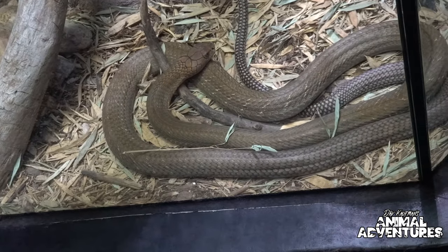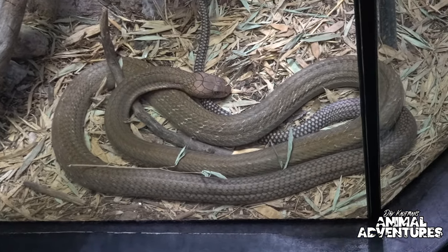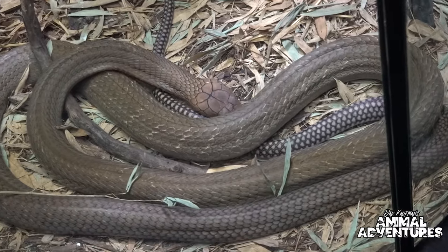We have found the king cobra. And that's exactly what you wanted to see here, isn't it? It is. Let us see this beautiful Ophiophagus hana. And it is a Malaysian. And then we head into the flooded forest.